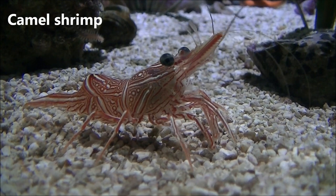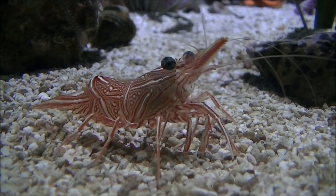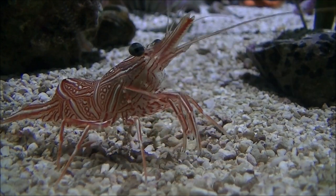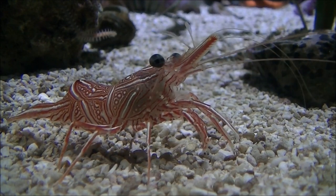The coral-banded shrimp, also known as coral boxer shrimp, are territorial. They fight each other and trespassing fish, but they are considered to be good cleaners because they are effective scavengers.